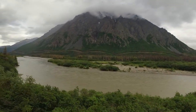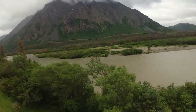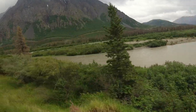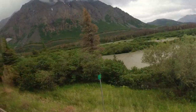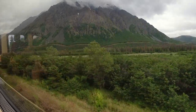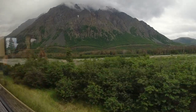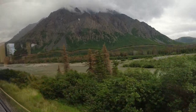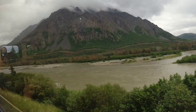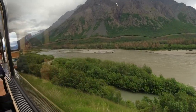You might notice, looking at the Nenana River, that it's doing something a little bit different than most of the other rivers we've seen so far today. It's actually flowing north, so it's flowing in the direction that we're traveling. Earlier today, the Susitna and all the other rivers have been flowing south. So when we came over the summit of the rail, we also crossed the watershed divide. Before we crossed over the summit, we were in the Susitna watershed, and now we're in the Yukon River watershed.